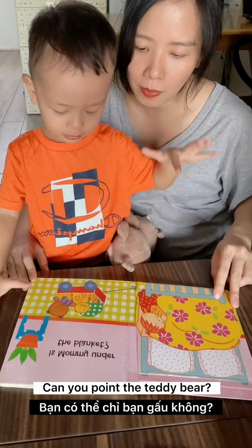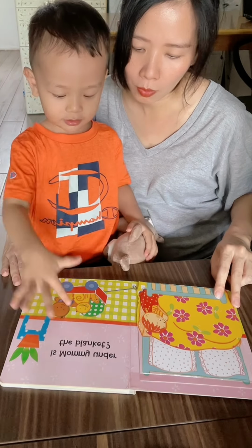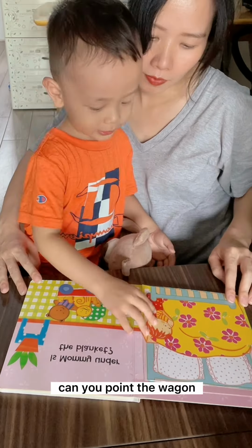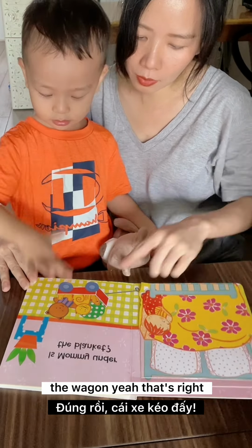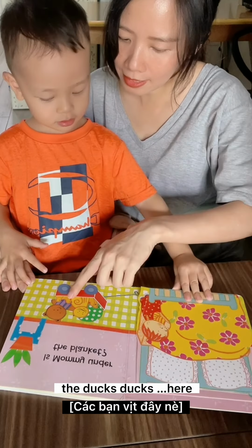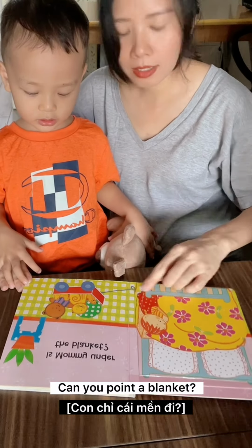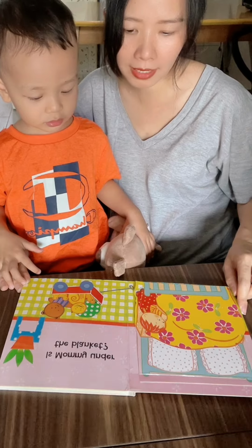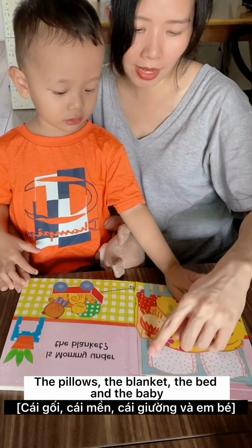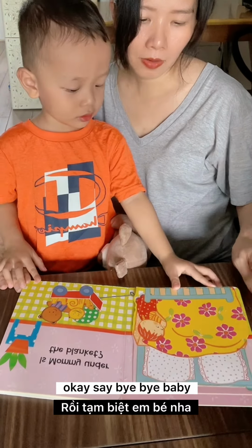Can you point teddy bear? Yeah, can you point the ball? Yeah, the green ball. Can you point the kitty? Yeah, that's right. Can you point the wagon? Yeah, that's right. And you point the ducks. Duck is here. Okay. And you point the blanket. Blanket here. The pillow. The blanket. The bed and the baby. That's the blanket. Okay.